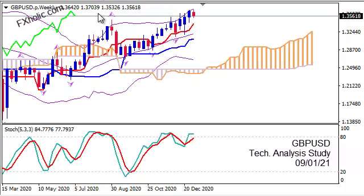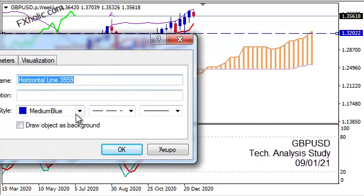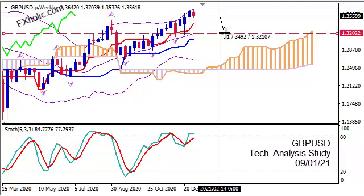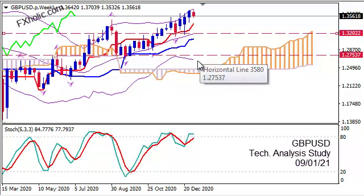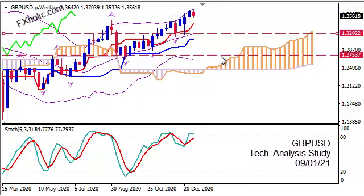So on the weekly time frame, there is a possibility for the price to reach the median Bollinger Band, which is 349 pips lower, and from there even approach the edge of the lower Bollinger Band at 1.2753, which is 800 pips lower.